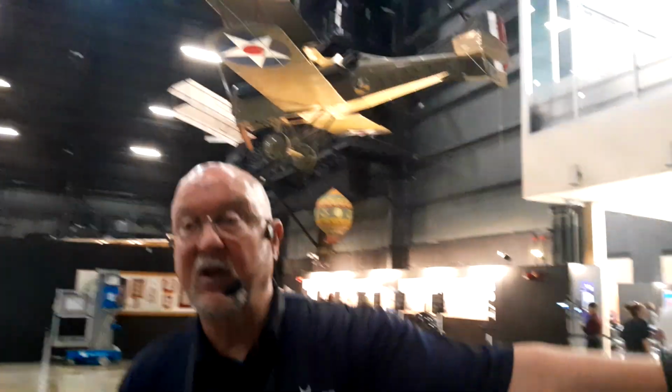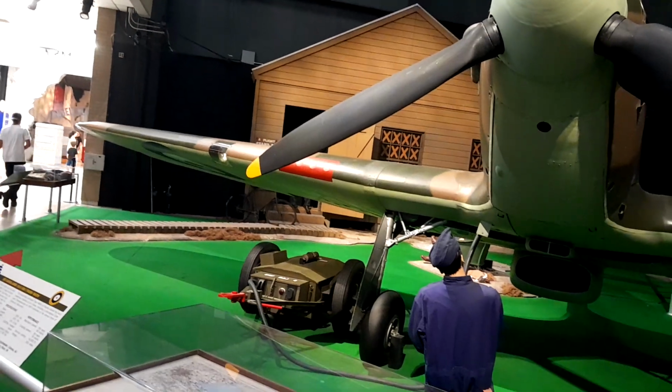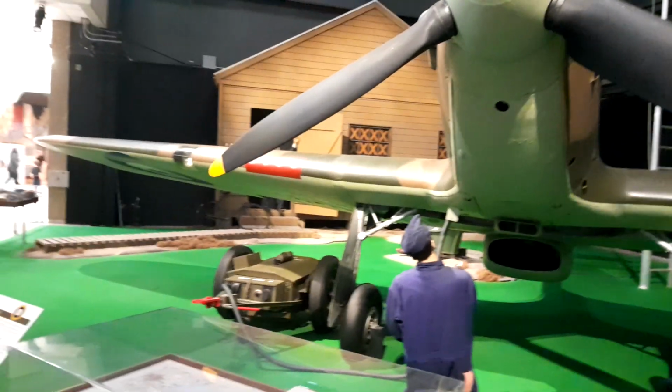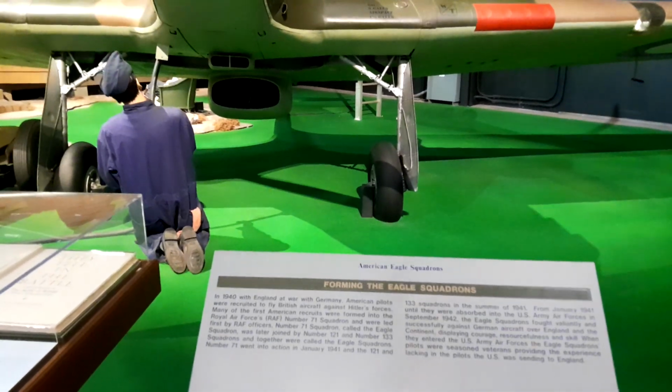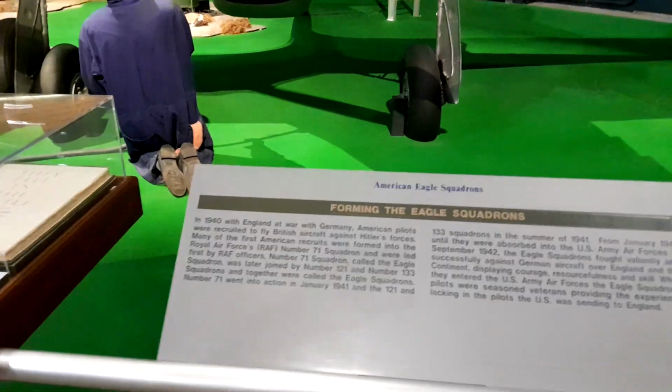You notice it has retractable landing gear, it has the cantilever wing, has no external support, so it's much more streamlined. It has a bigger, more powerful liquid-cooled V12 engine. It has an enclosed cockpit. It now has the guns firing in the wings. So it has guns in the wings.